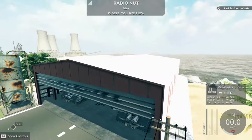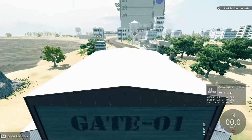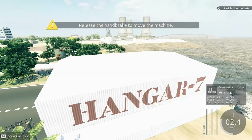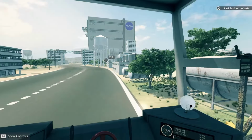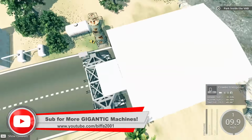Here we are, we're about to drive this thing over to there. Release the handbrake. Let's get this thing out of here. What is the... Oh, this is the view from inside. Okay, to me, to you. What other views are we going to get here? Let's have the wiggly views so we can see what's going on.